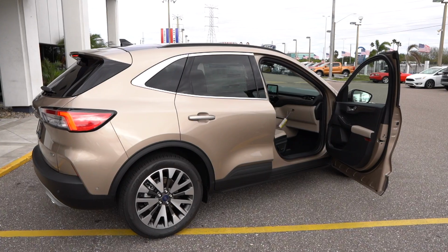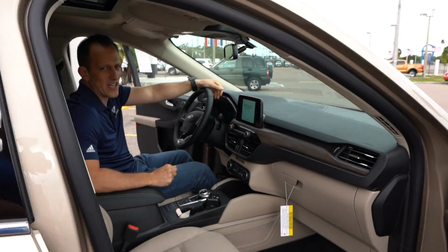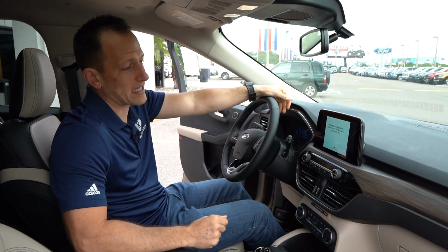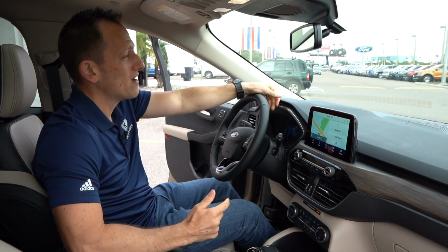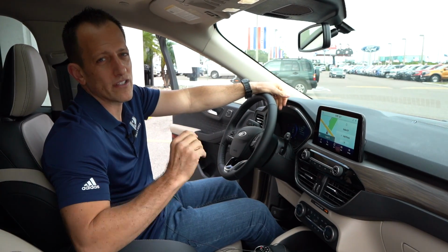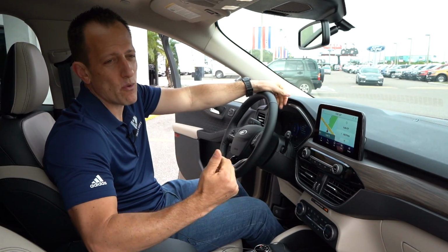All right, guys, we're inside the 2020 Escape Hybrid. First time here on Rady's Rides. I know you're at that point. Well, Joe, is this a competitor? When you're looking at the CR-V Hybrid that's new for 2020, when you're looking at the RAV4 Hybrid, what's the price on this one? You're looking at MSRP around $36,000. Let's see what you get for the money.